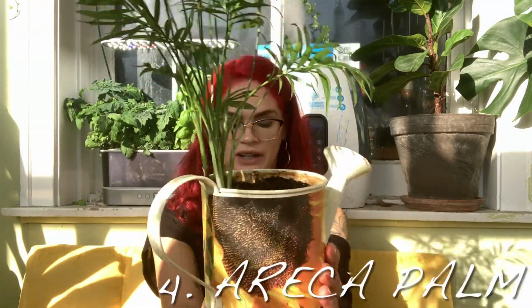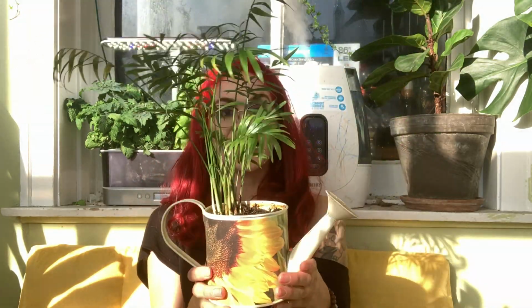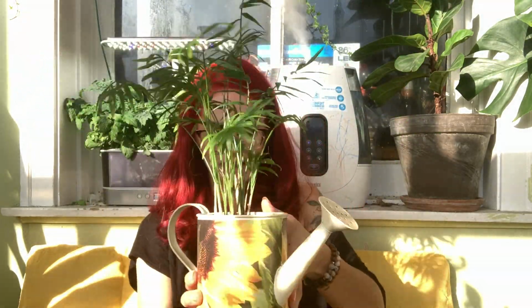Fourth one on the list is this beauty right here, and it's called the Areca palm. It can reach up to 6 or 7 feet tall if you give it the right conditions to grow in. And it needs bright light and constant moisture, but don't let it sit in extra water. So it's better to bottom water it, because then you could just stick it on the bottom and then let it wait till it's fully watered.